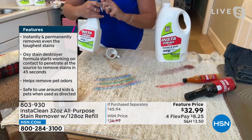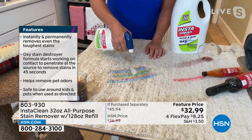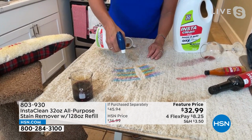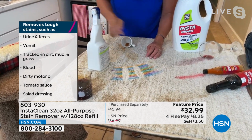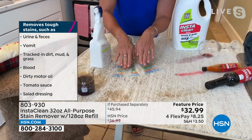Back to school shopping, we are all starting to do that, okay? Right here, it's the markers. Maybe you're doing the house fixer-uppers. InstaClean is no bleach, there's no chlorine. This is an oxygen stain destroyer, so that means it's safe on almost anything. It is gonna mobilize any stain. It penetrates down to the stain and the smell, and it completely lifts it away.